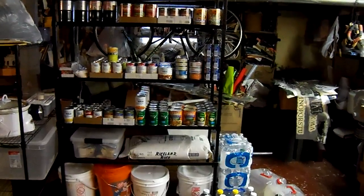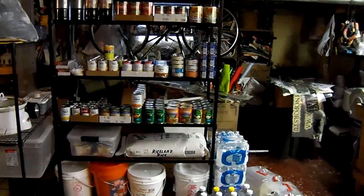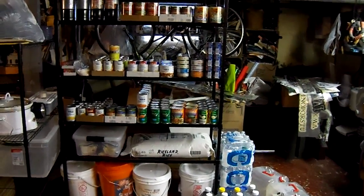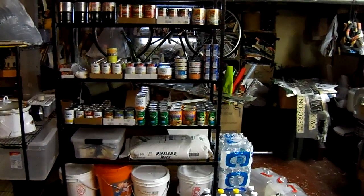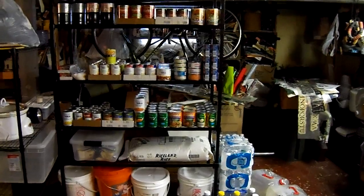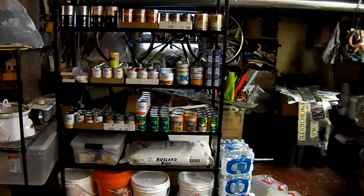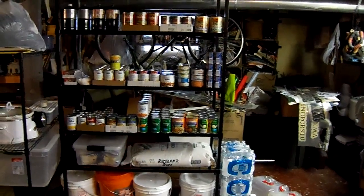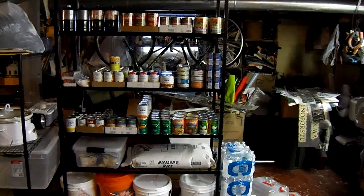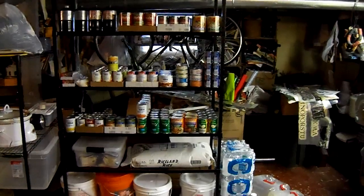So first off, I'll show you a little bit of what it is that I keep down here. This is primarily my bug-in food supply. I do have a cache that me and a couple other buddies cache in different locations, so if I do bug out, I don't have all my eggs in one basket. It's a bad thing to do. I'm a firm believer in redundancy. I think that's a huge part of prepping, because if you put all your eggs in one basket and something happens, then you're in a world of hurt. So that's what I try to do.